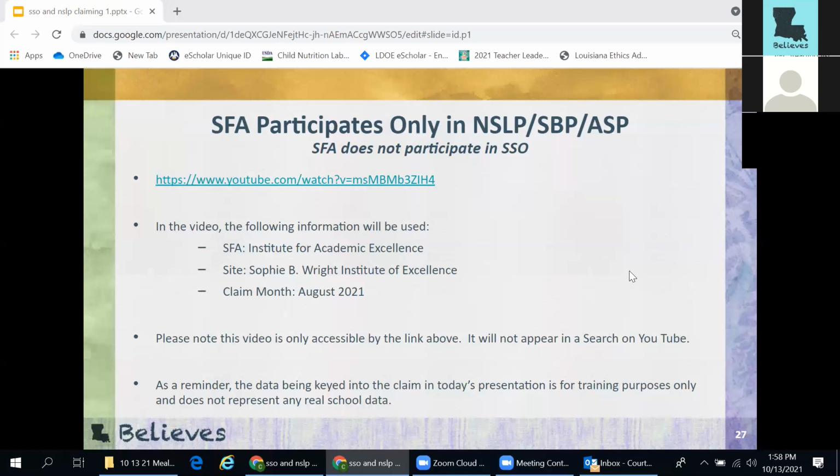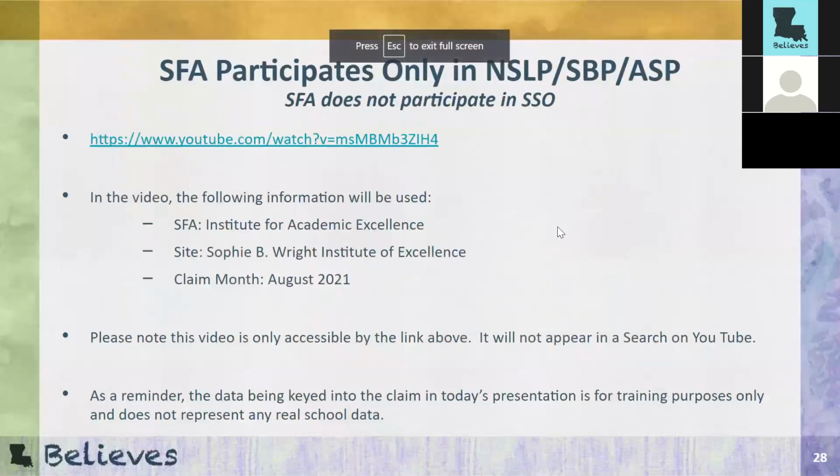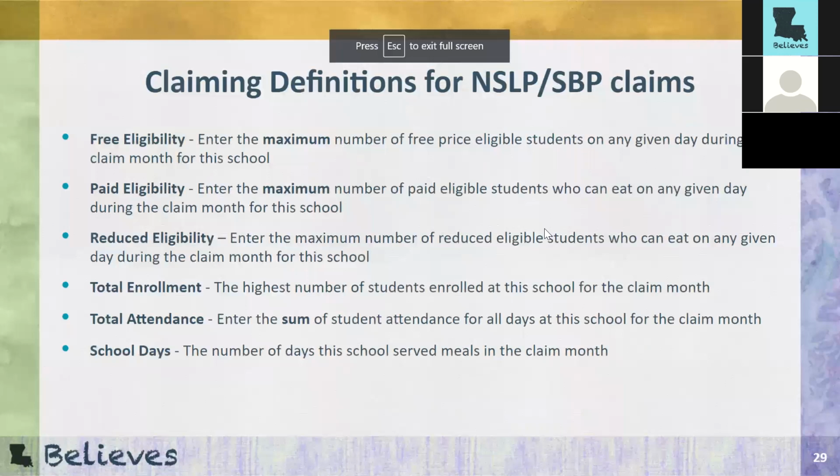Okay, so this slide is about claiming definitions for NSLP SVP claims. This is just a few of the definitions that we've gone through throughout the presentation. I'm not going to go through and read each one, but we thought that it would be helpful to have a slide on here with that information. So that way maybe you can print it and put it in your office, so that you have all the information in one spot.